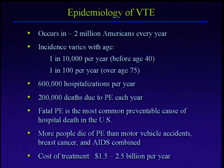The incidence varies significantly with age, so in younger people, people under the age of 40, about 1 in 10,000 per year. As people get older, the risk goes way, way up, and I'll show you a graph later on that kind of illustrates that. So 1 in 100 per year over age 75. So this is clearly a problem of aging, and this is one of the reasons this is going to be a bigger problem, because we're all getting older, hopefully anyway.